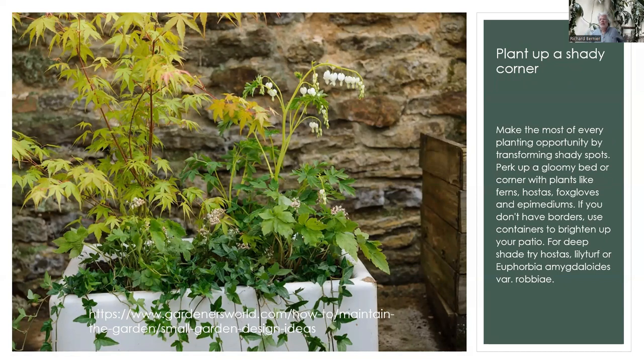Make the most, plant up a shady corner. Now you can see in this, it's got bleeding hearts, it's got some ivy. This, I don't know what that is. There's Japanese maple there. So plant up. And that can be actually like a little garden. You've got a little garden bed or a little garden pot.